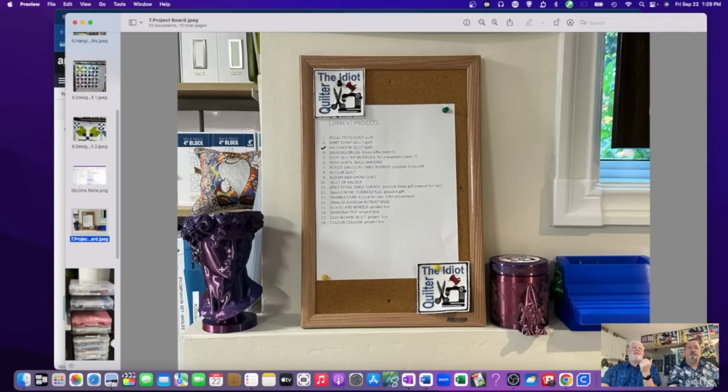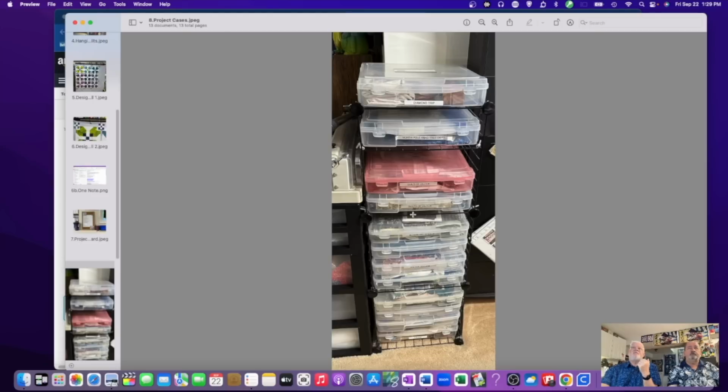The other thing I can't live without are my project boxes, and I'm sure you've seen these. These were originally designed for scrapbooking because they will hold 12 by 12 paper, but it makes them really great for storing blocks you're working on. I will put all of my fabric in one of these boxes with the pattern and everything, and you can see I label them.